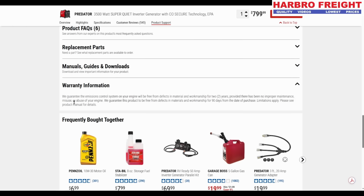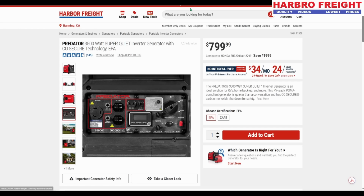And warranty information: we guarantee this emissions control system on your engine will be free from defects in material and workmanship for 2 years, provided there have been no improper maintenance, misuse, or abuse of your engine. We guarantee this product to be free from defects in materials and workmanship for 90 days from the date of purchase. Limitations apply. Please see product manuals for details. That is interesting. $250 off.